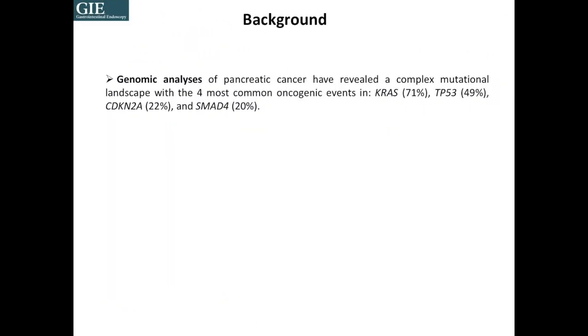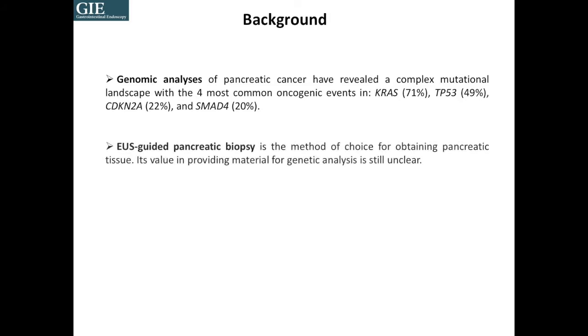Genomic analysis of pancreatic cancer has revealed a complex mutational landscape with the four most common oncogenic events in KRAS, TP53, CDKN2A, and SMAD4. EUS-guided pancreatic biopsy is the method of choice for obtaining pancreatic tissue, and NGS has been applied to EUS-guided biopsies and may classify patients based on specific molecular profiles, but the value of EUS-FNB in providing material for genetic analysis is still unclear.